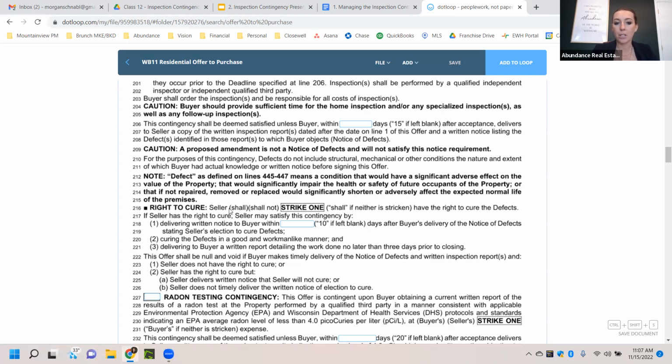So it says, if seller has the right to cure, this is how the seller satisfies the contingency. They deliver written notice back to the buyer within blank days. Okay, so remember before we asked, when does the notice of defects expire? When a buyer sends over a notice of defects, it defaults to line 218. How many days do they have to get back to you?